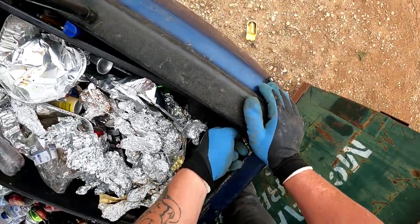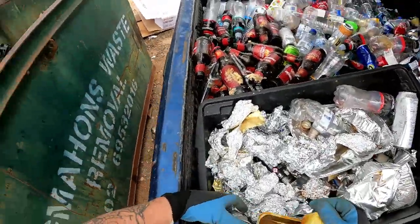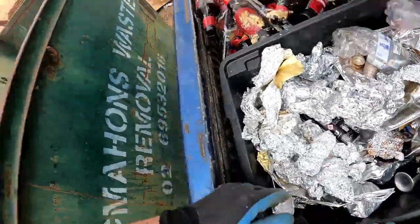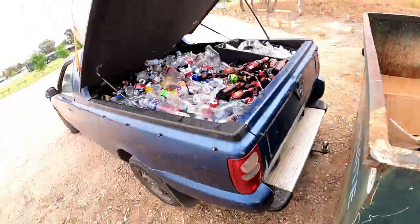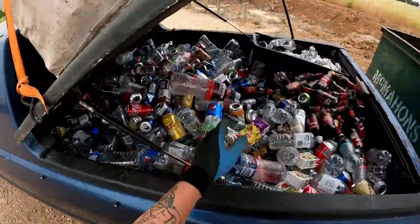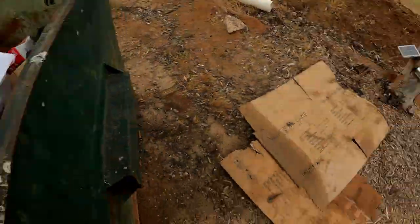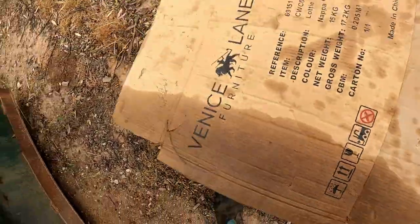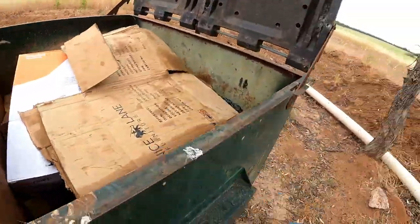Here. See if I can get it. There we go. Test it out. Oh, she's tinny. Stays. Right. Cardboard. Pick up what we dropped. That over yonder. That into there. Close them up.